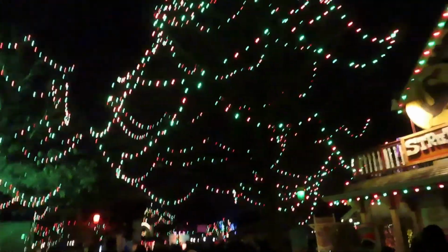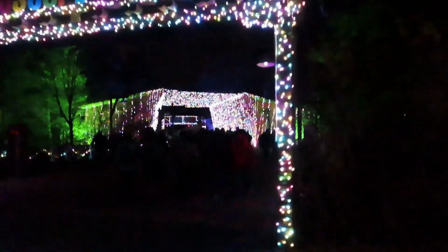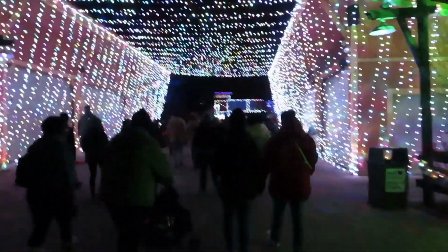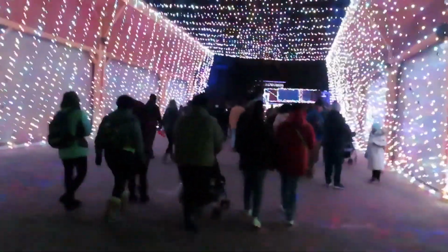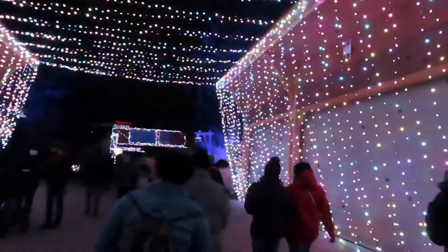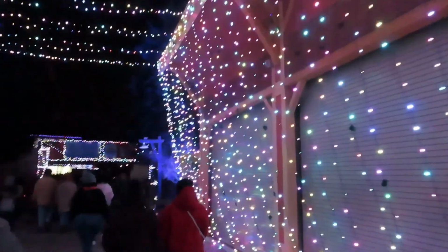We get to walk around the Six Flags Park. Look at all the cool decorations. Pretty cool. David, we're forgetting about Ryan. No, I'm not. Whoa. Pretty cool decorations. Pretty cool.